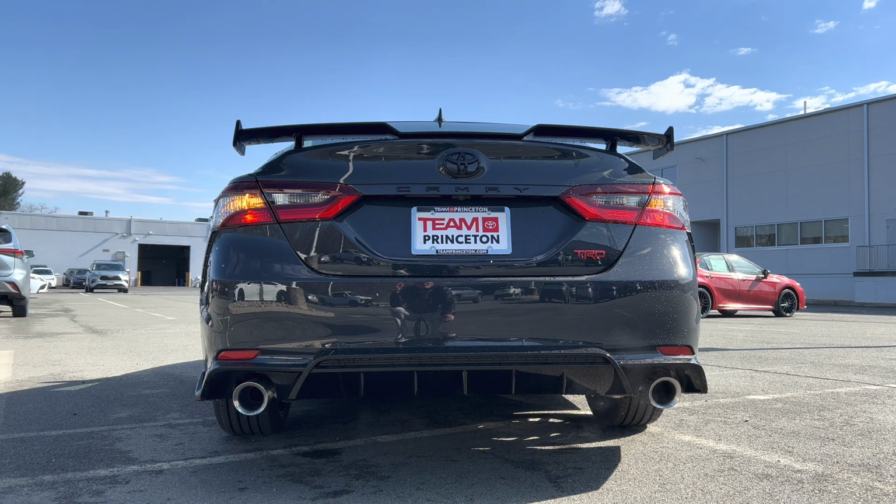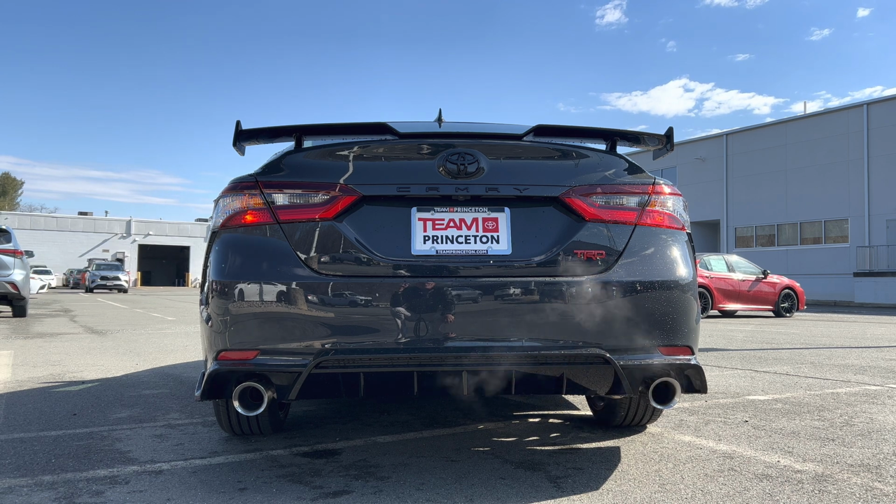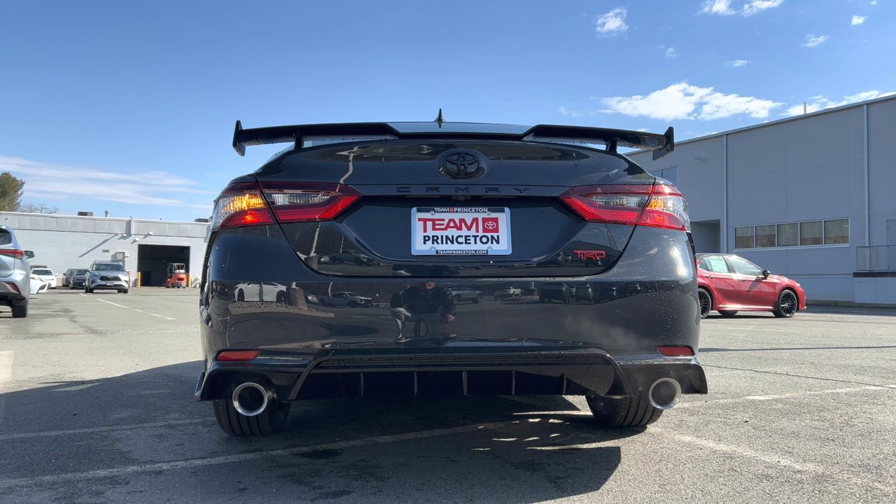All right, rear end of a Camry, we have standard taillights, standard turn signals. I'd like to see some LED taillights here, to be honest. Blacked out Toyota badge, blacked out Camry script, red TRD badge on the right side of the trunk. We have the gloss black rear diffuser, and we have the dual exhaust. Like I mentioned, it's a cat-back dual exhaust, stainless steel, slash cut, little flare at the end, looking good. And of course, that big gloss black wing up top.